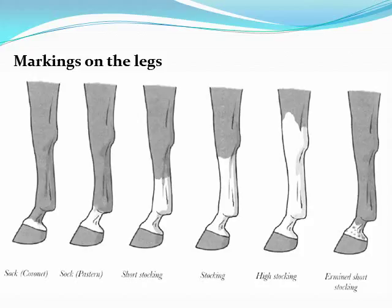Then you see horses that have a complete white leg which goes up over the knee area, and that is called a high stocking. And then you have your last picture, which is called an ermined short stocking. And that is where you have a white partial pastern, but it has black spots on the white. And again, the name is ermined short stocking.